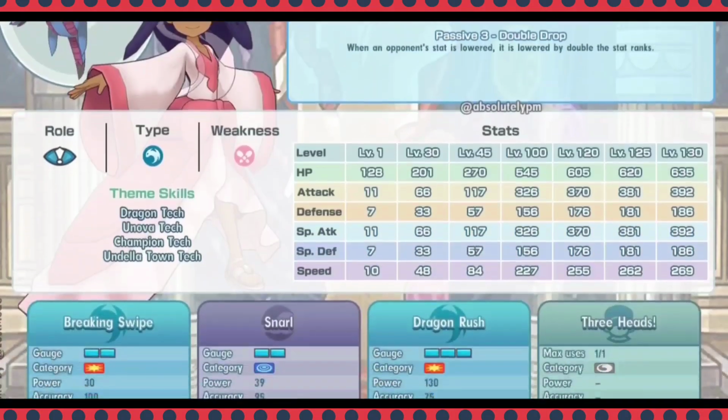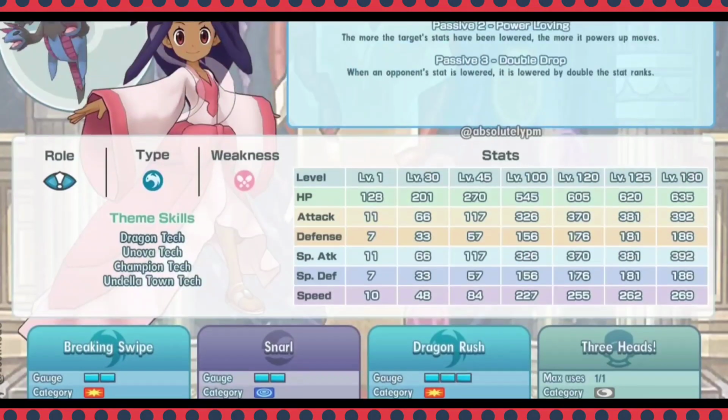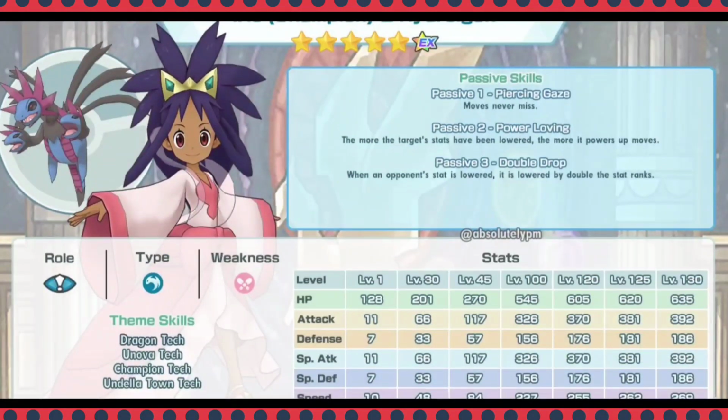And then with the multipliers, with them lowering the offensive stats on the enemy field, very good.